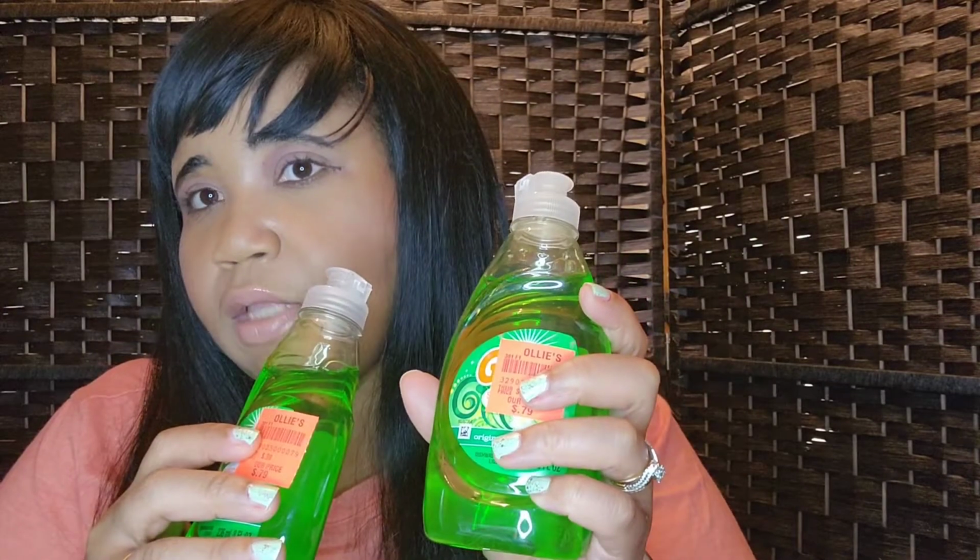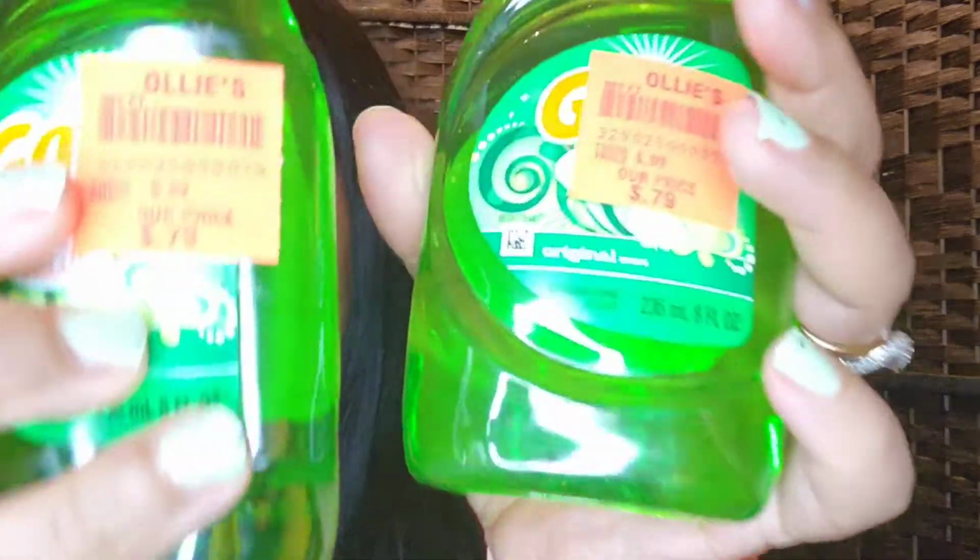So guys, my baby, she loved this Airhead blue raspberry bubble bath, and I got 3 of these, and guys, this was only 79 cents. Yeah, 79 cents. All of them were 79 cents. So yes, that was a good deal. So, hey, she'll be nice and clean. Yes, y'all.